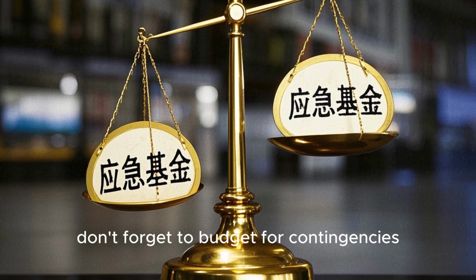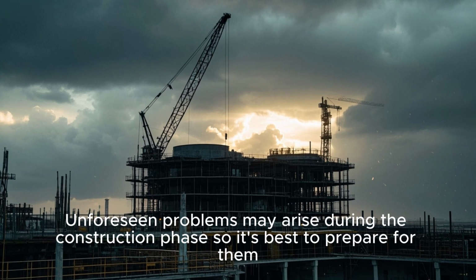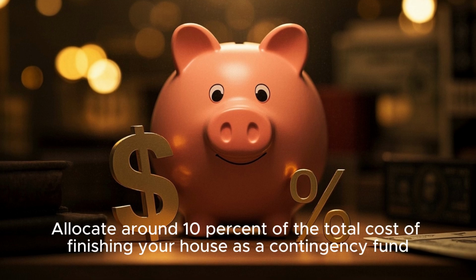And fourth, don't forget to budget for contingencies. Unforeseen problems may arise during the construction phase, so it's best to prepare for them. Allocate around 10% of the total cost of finishing your house as a contingency fund.